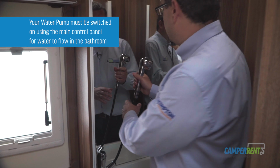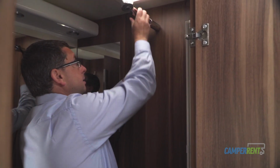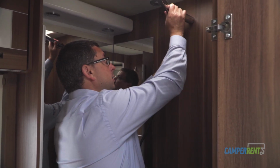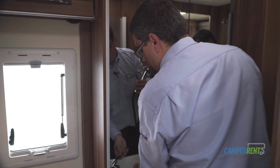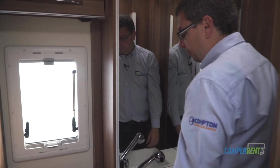Pull this out from your sink area and simply hook it up there and it becomes your shower head. When you've finished having your shower, make sure you take it out and refeed it back through. And that will now become the tap for your sink again.